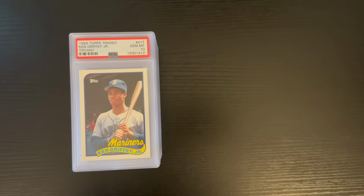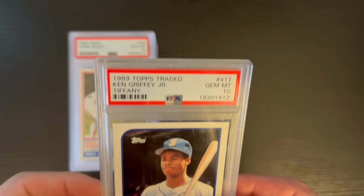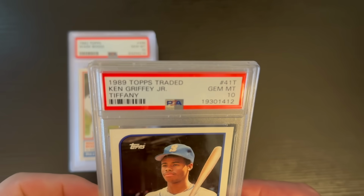I get to showcase some of my PC cards, but we also get to do this little study looking at PSA's grading standards and whether they've changed over the years, because a lot of these were graded many, many years ago. All right, first card we're going to look at is the 1989 Topps Traded Tiffany Ken Griffey Jr. rookie. It's a PSA 10, and this is my Griffey card in my PC.